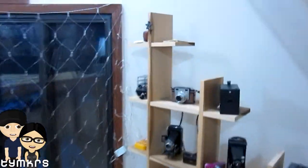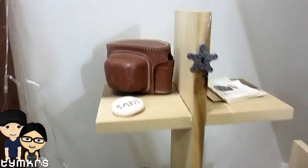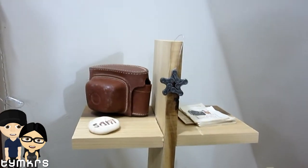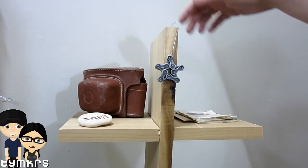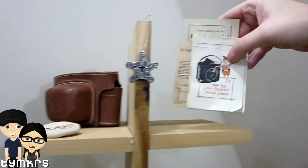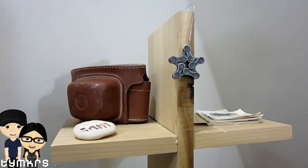Squeaky floor. I need to put the bamboo floor in here. Here's the Samstone. Yeah, that's a sad stone. Here's a camera case. Here's a bunch of old camera paraphernalia. These are all the books for the cameras that we have. So here's all that we have, the documentation for all of them.